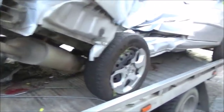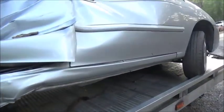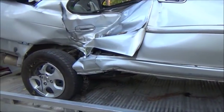Alright, well, another day. I went down and worked on Jordan's house a little bit, my son's house, with him a little bit. Let me show you another car we picked up.